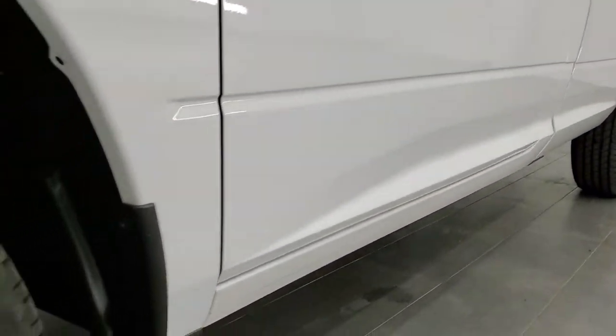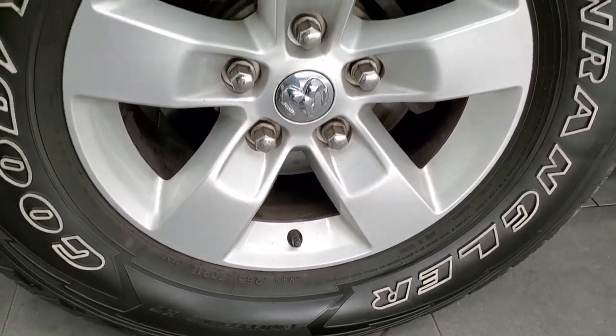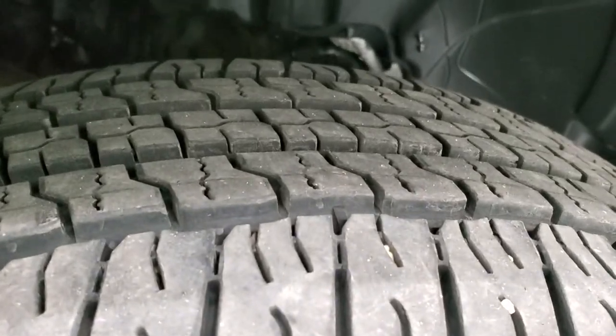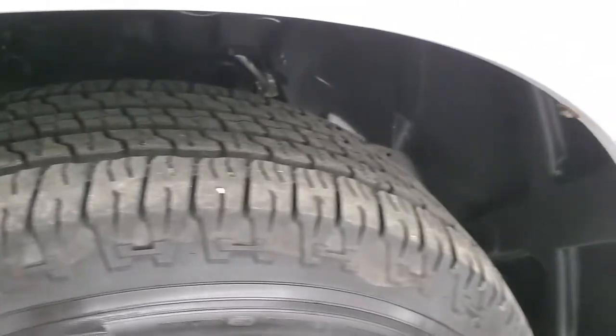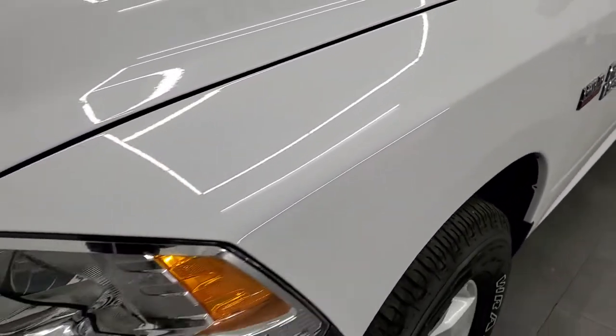This one comes with the factory painted alloy rims and it has Goodyear Wrangler Fortitude tires. These are 265/70R17 tires and these tires have probably about 60 to 70% of the tread left on them. Frame and underbody looks really clean and that front fender is in excellent condition. I didn't see any dents or dings in that.